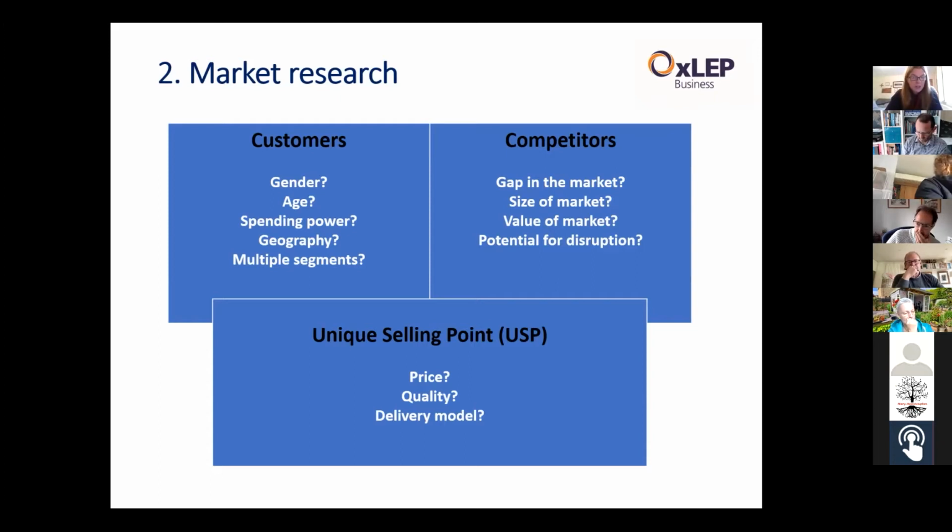So that brings us to your USP, your unique selling point. And this can sometimes be quite similar to your value proposition, but essentially it's identifying what your point of difference is. So what sets you apart from your competitors? This may be that you are cheaper. It could be that the opposite end, you're a more luxury version of something that's already on the marketplace. You may decide that you want to compete on something like customer service, or perhaps it's through your delivery model that you're doing something a bit differently.